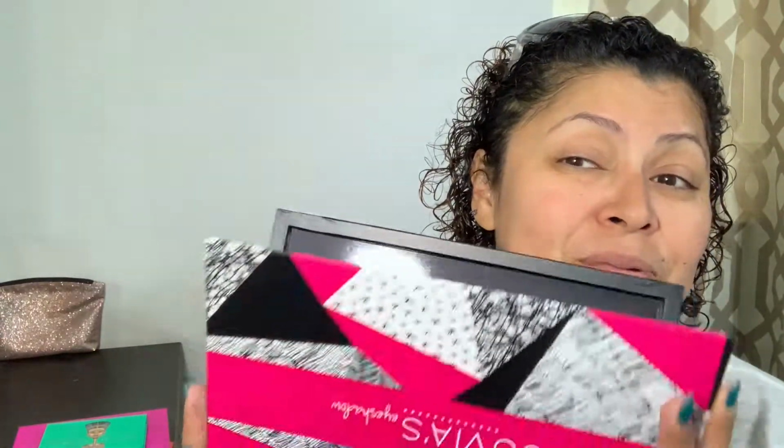And I did need one of these, and to me, I really don't care if I get it from Juvia's, if I get it from Ofra, but it was on sale, so I went ahead and got it because I do have some singles that need to go in a palette and create my own. So I was very excited to get that.